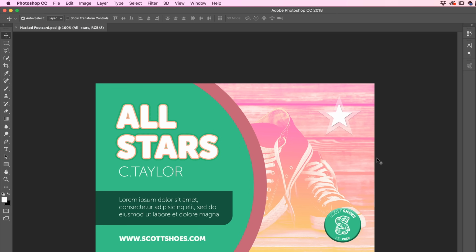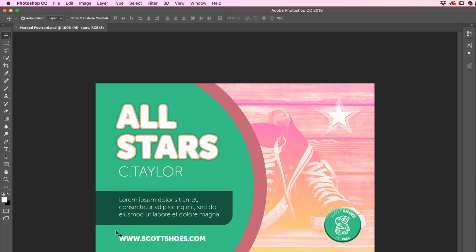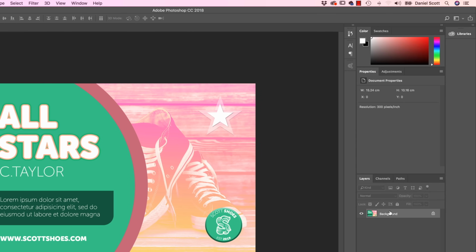What we're gonna do is go to layer, and go to the one that says flatten image. You can see all my good work and all my separate layers have gone. I can't separate them out. That's the bad bit. The cool bit though is it allows us to do the drop shadow and kind of moving it around. First up, we have that continued problem with the background, and it's locked.